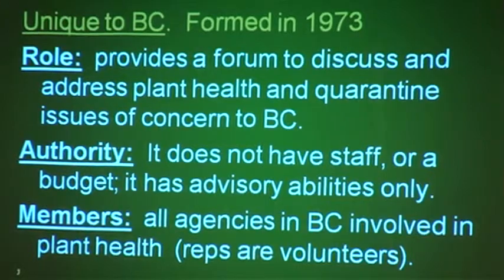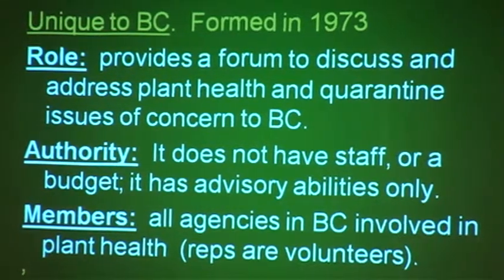I want to talk to you a little bit about an organization, the British Columbia Plant Protection Advisory Council. It's a really unique organization, and it's a forum to discuss and address plant health issues in British Columbia. And it doesn't really have any authority, but it's really an interesting meeting to go to. It hasn't got staff or budget, and the members are just representatives from all the agencies that have a stake in plant health. A manual, I like the acronym, the REACT manual, and it's under revision right now, but it's a guideline to the process of how to deal with invasive species or new pests when they're detected, and what the process is, and I'll show you a bit of that.